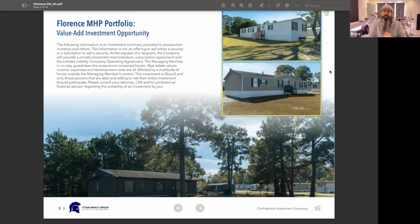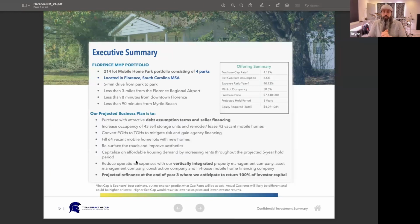Here are a couple of actual photos of the homes in our community. What we have here is a 4-park portfolio located in Florence, South Carolina. Accumulated, there's 214 lots consisting of 4 parks. The parks are a 5-minute drive from each other. So you drive park to park, they're 5 minutes from each other. The parks are located less than 3 miles from the Florence Regional Airport, less than 8 minutes from downtown Florence, and less than 90 minutes from Myrtle Beach, which is a very popular vacation spot in South Carolina.